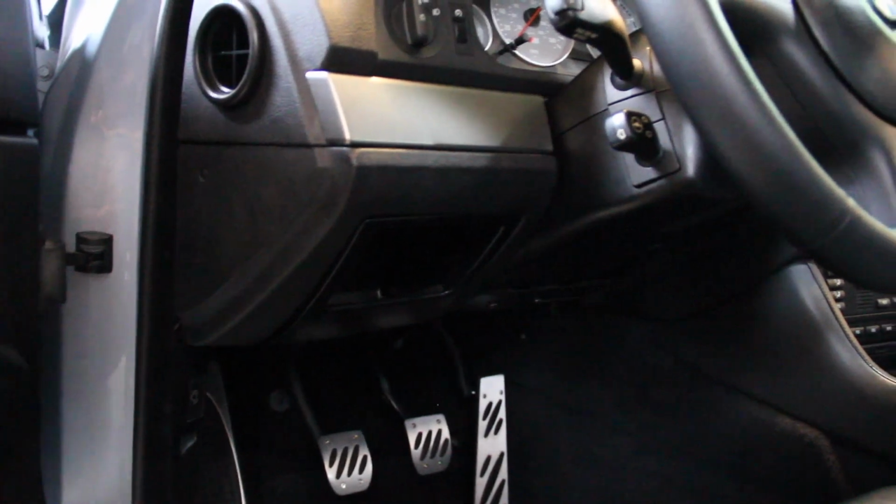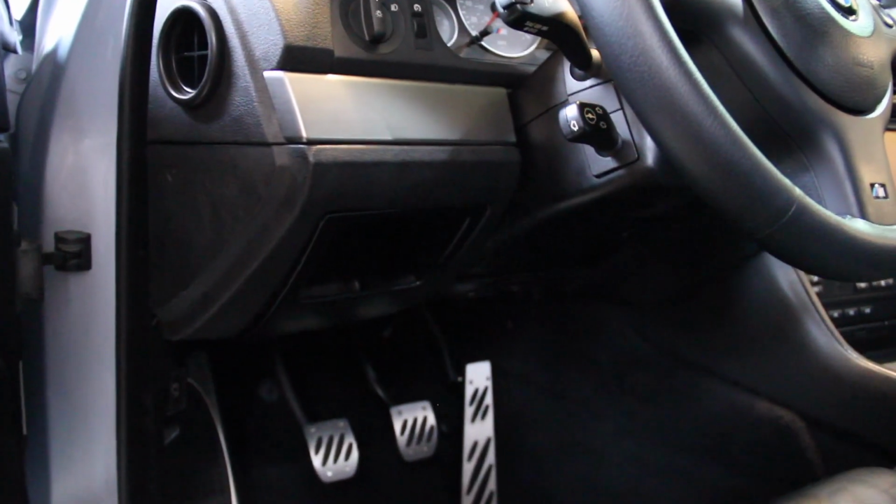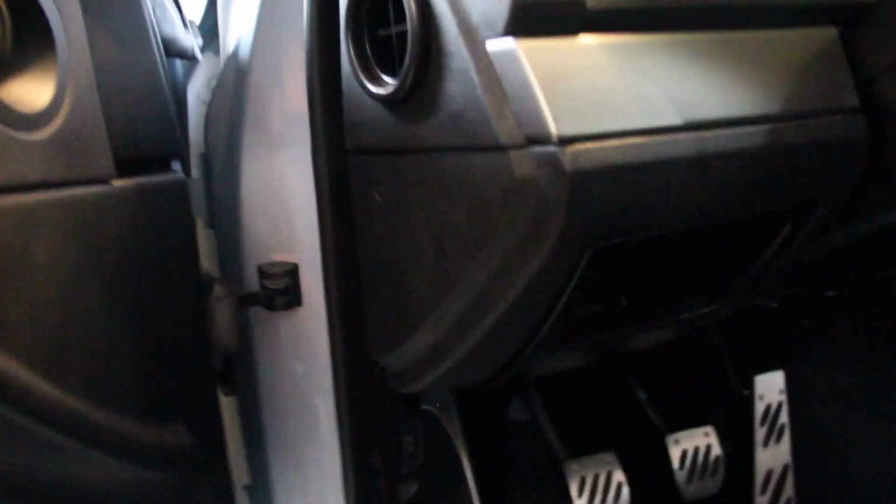With the European parts, it's just flush, and we get a little cubby right there, which is an awesome place to put your wallet, your phone, whatever you just bought at the store that you don't want flying around the cabin. It's a nice little recessed area. I can fit my entire fist in there and more. Great little storage pouch.